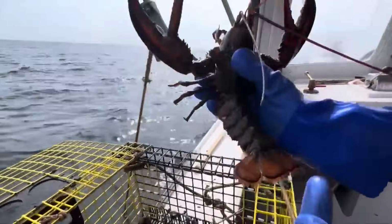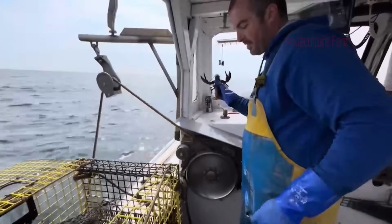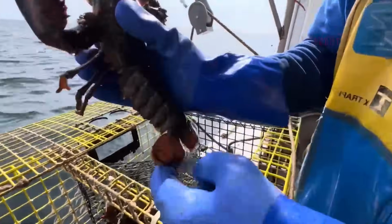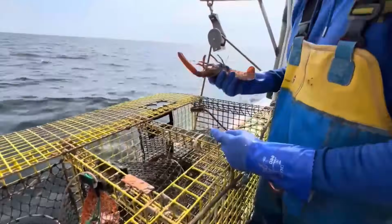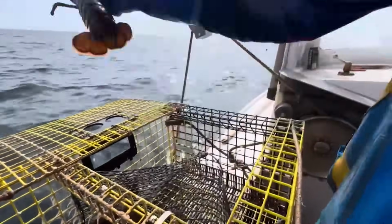the modern lobster trap has to be equipped with at least one escape vent, which looks like a mail slot, measuring 2 by 6 inches for small marine life and lobsters smaller than 3 3/8 inch carapace length that can't legally be caught anyway.